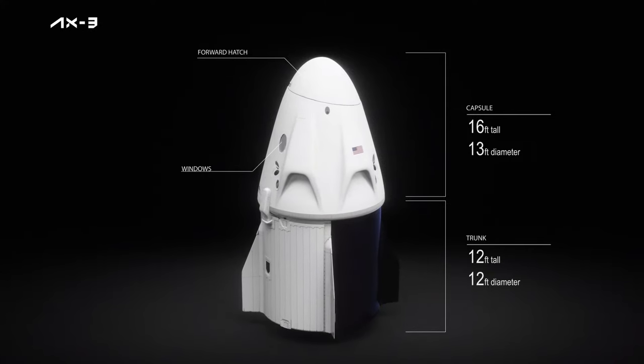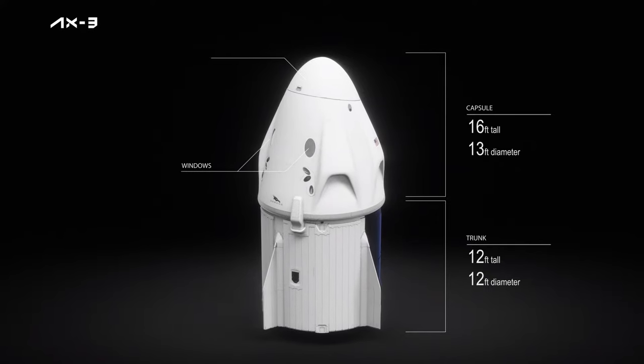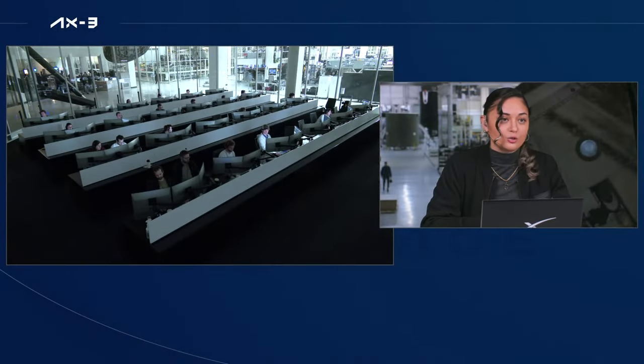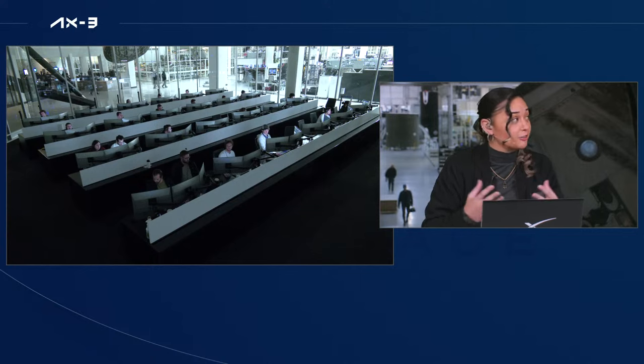But now that the vehicle is coming home, we have exposed the heat shield, which is on the bottom of that capsule, and that helps protect the vehicle and the crew as it's re-entering back into the Earth's atmosphere. So very exciting, very awesome vehicle, keeping the crew safe and cool.